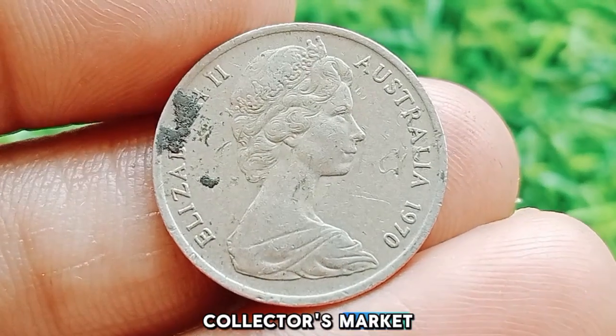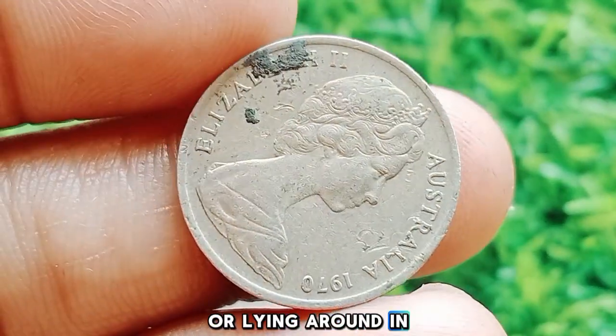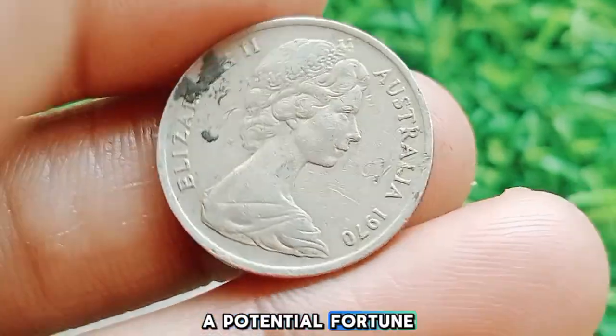the collector's market. If you happen to find one of these elusive coins tucked away in your collection or lying around in your change jar, you could be holding a potential fortune.